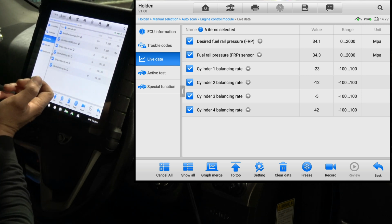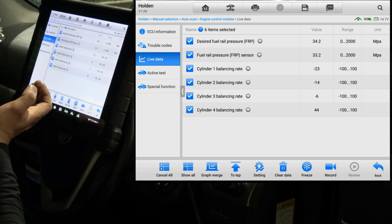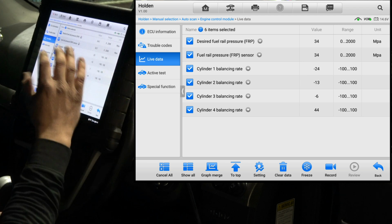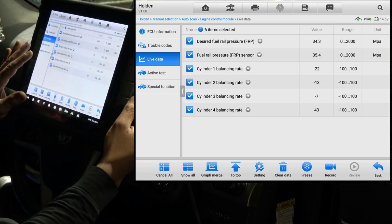What I need to see, I have no idea, because every car is different. Every car, how they do it, how they show it on the scan tool is different. So I can't really give you a correct answer, which one's right, which one's not. So I don't think this is really helping me.